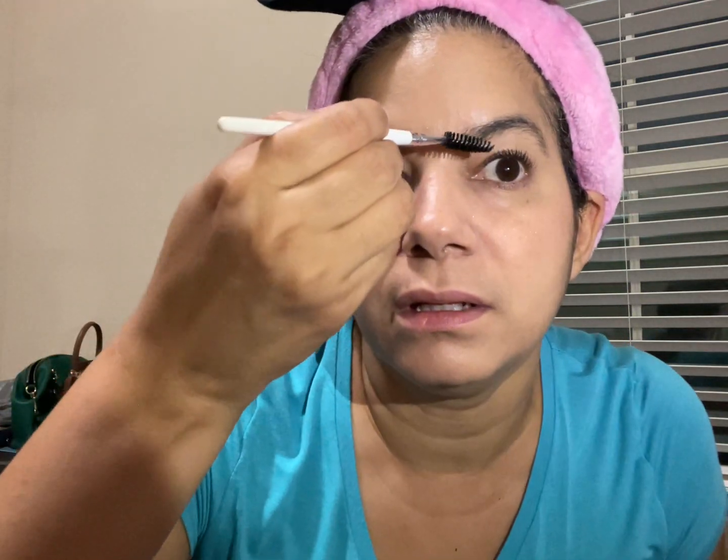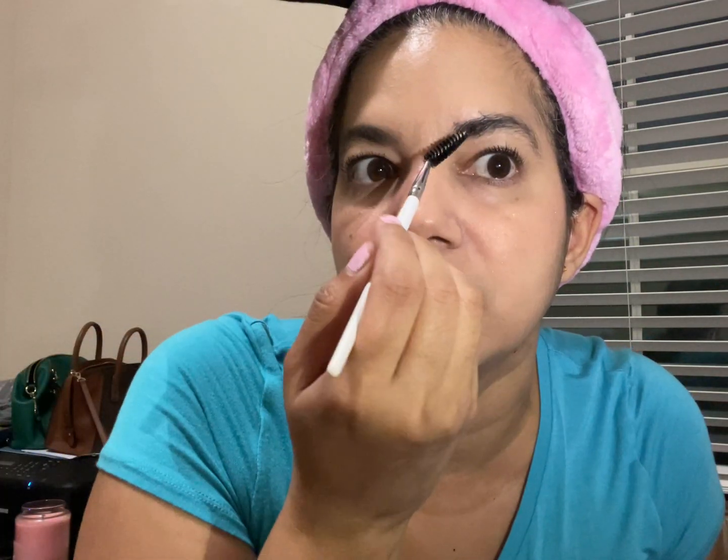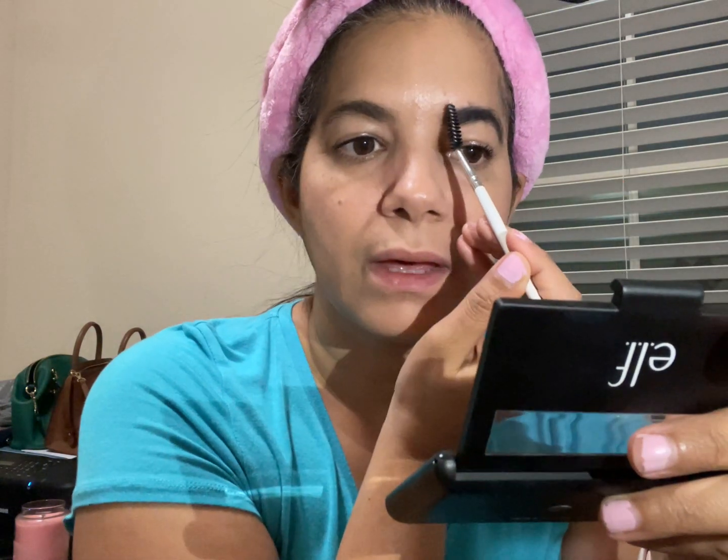And then you go back and you just paint the eyebrow just like that. Go down. Well, I need to see myself a little bit better. Sorry about that, but it's getting a little bit too dark for my taste. Okay, so this is just from using mascara, and you can even use a pencil if you want to, and then use this brush to make it more defined.